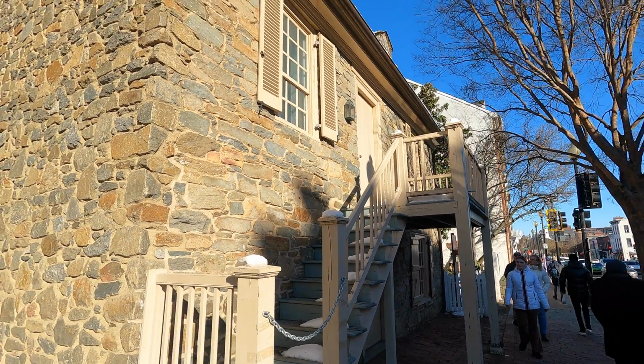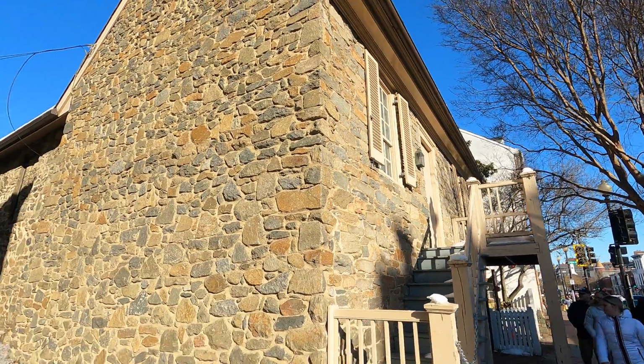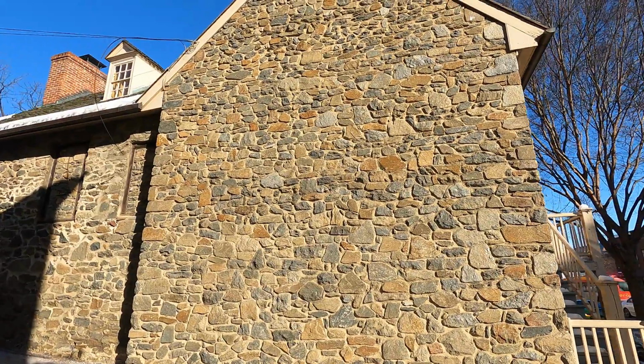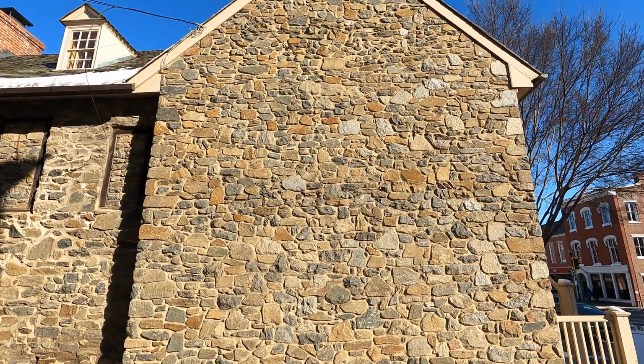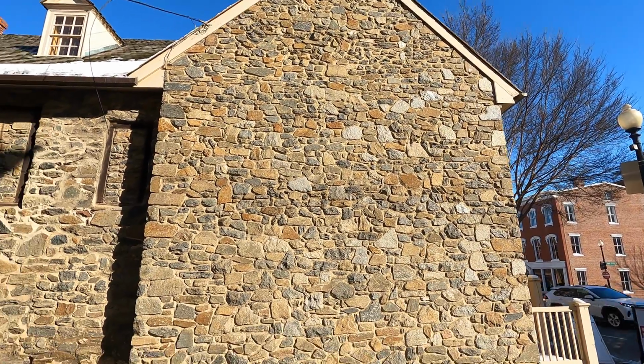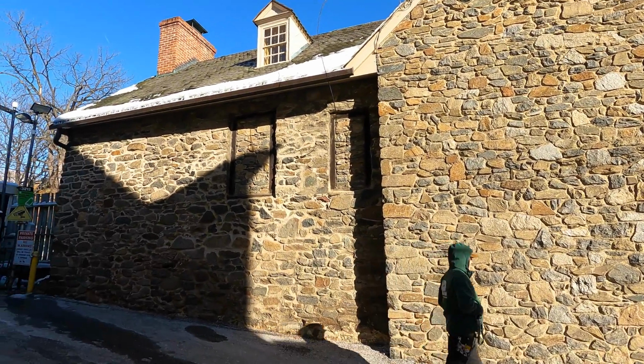Alright, before I get out of here, I'll just take a look at this side. And good shot over here, sun hitting it great. Some of the stones are almost glistening. And surprise, no windows. You can see those covered up.